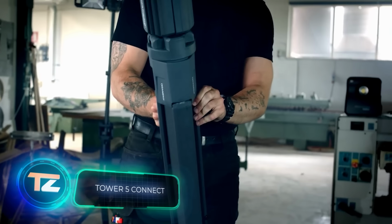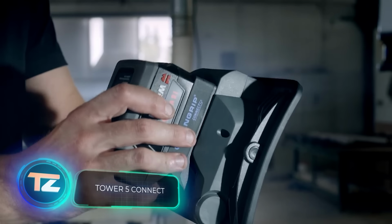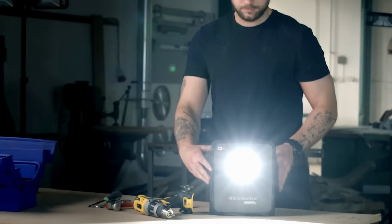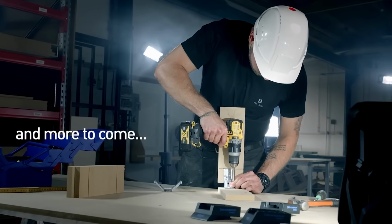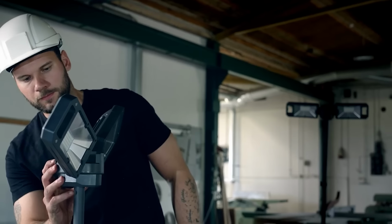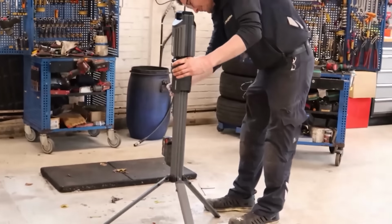You can make movies with this floodlight, but it's actually meant for people who spend their free time under the hood of a car. The Tower 5 Connect puts out 5,000 lumens of directed light. The lamps rotate 360 degrees, so no screw will be lost in the dark. But the best part about this device is its mobility and independence.